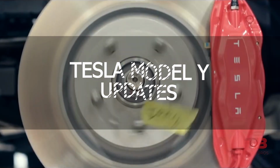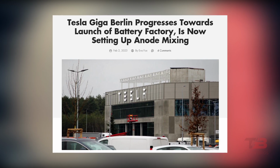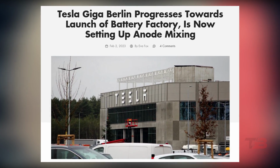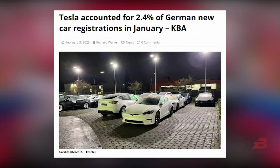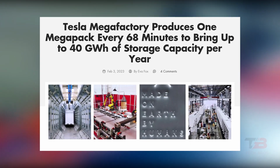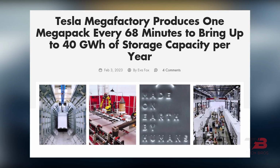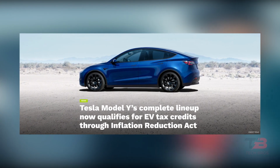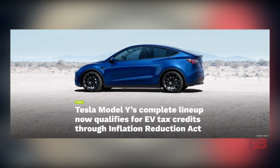Today, we bring you the most recent Tesla updates. Tesla Giga Berlin is advancing toward the launch of its battery factory and is currently establishing anode mixing. In January, Tesla accounted for 2.4% of new car registrations in Germany. The Tesla Megafactory produces 1 Megapack every 68 minutes, bringing the annual storage capacity to 40 gigawatt hours, and the entire Tesla model lineup is now eligible for EV tax credits under the Inflation Reduction Act.